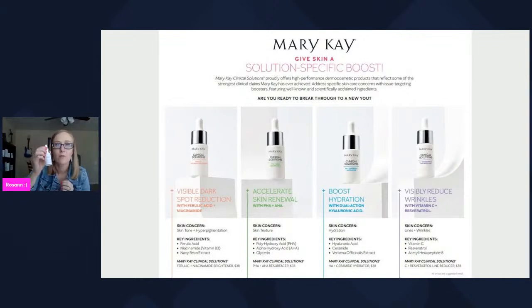And you want to use a booster, right? Think of it like a booster seat a kid would sit in in the car. Before you put the child in, you put the booster in. So the booster is the very first thing that goes on your face after you use your cleanser. You always want a clean face, but then the very next thing, before any serums or moisturizers, is your booster. The vitamin C one is super popular because most people struggle with fine lines and wrinkles as they get older. That one is $38.